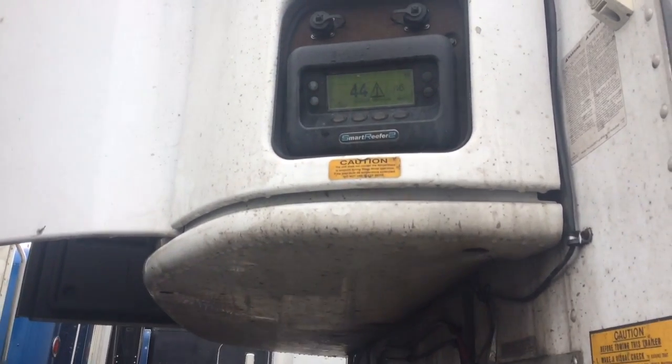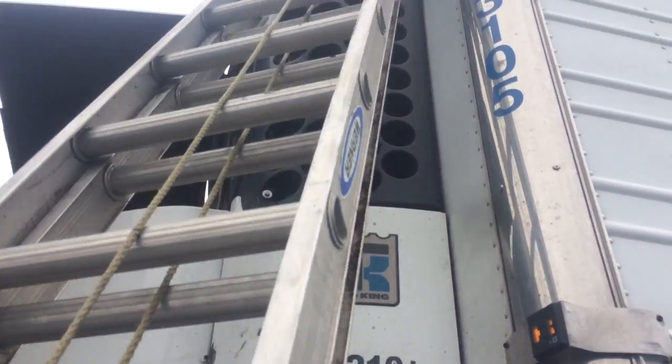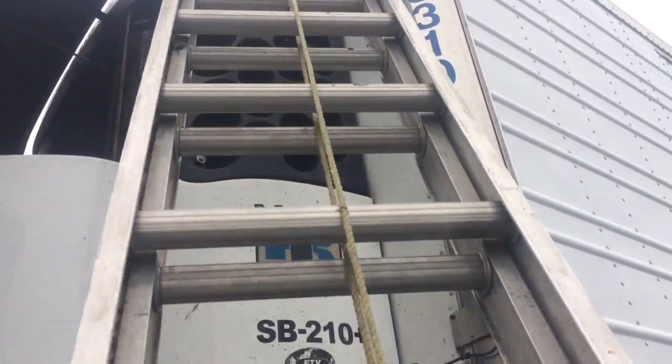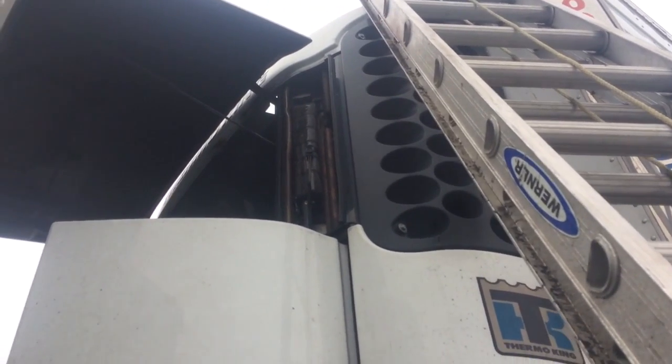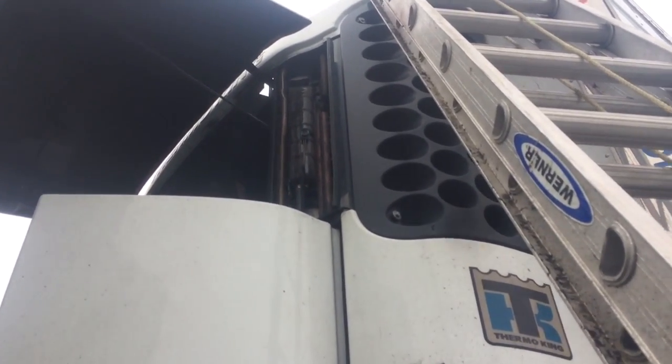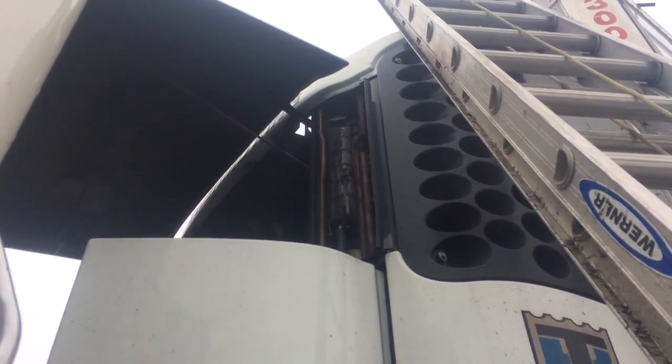But I got that working. As you can see, because I didn't know where this tank was, I had to go on YouTube and see if I could find where the tank was. So I had to lift the top hatch up right there, and there's the coolant tank up there.